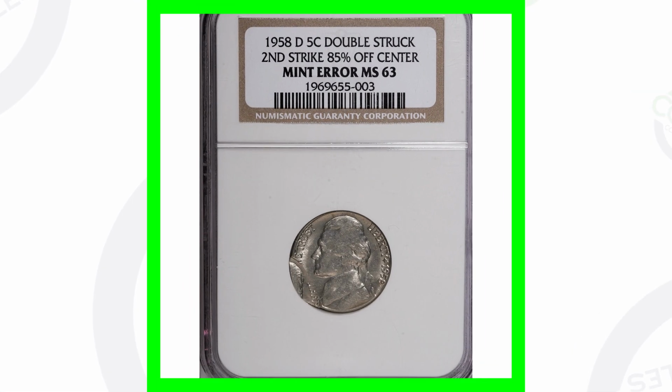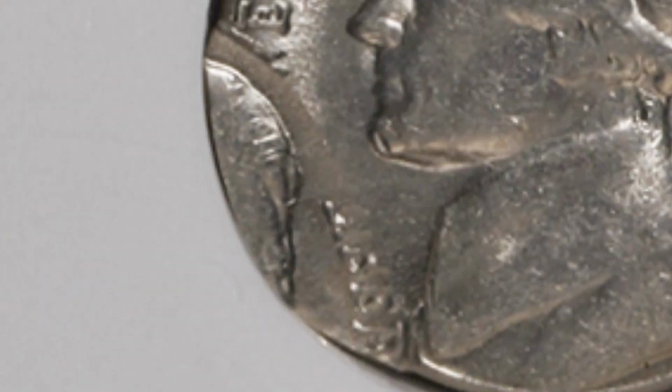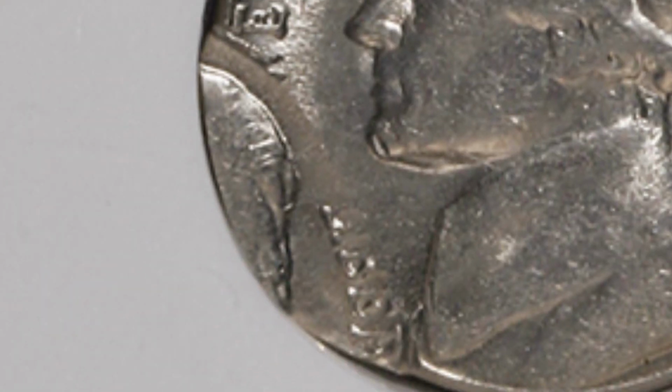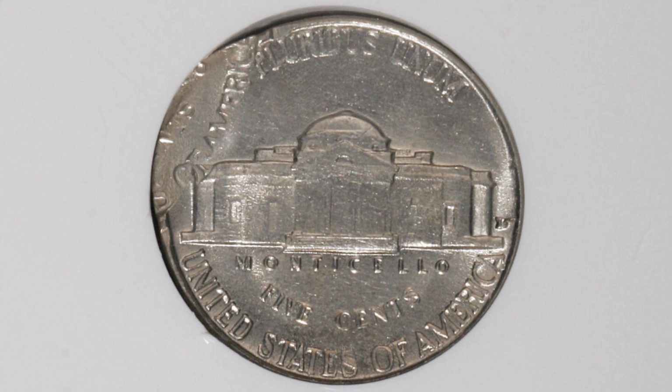So here is a mint error. This is a 1958 D mint mark that has been double struck. That second strike is 85% off center, graded by NGC at a mint state 63. We can see that double strike there on the left side of the coin. This coin ended up selling for over $180.